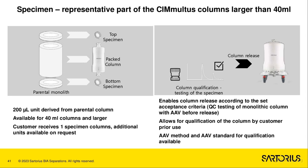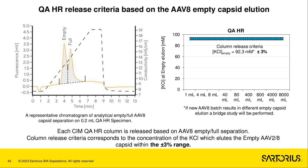So to sum up, we took the small specimen from the top and also from the bottom, and we tested. And if we meet the release criteria, we would sell the column to you. Otherwise, we are not going to sell the column to you if it would not meet these criteria. At the moment, with this AAV batch, the release criteria are 92.3 millimolar potassium chloride plus minus 3% for all the columns of the HR program for the empty capsid in linear gradient. So once again, all of the columns we are releasing are now tested with the specimen. We proved that the specimen really provides the idea about the performance of the complete column.